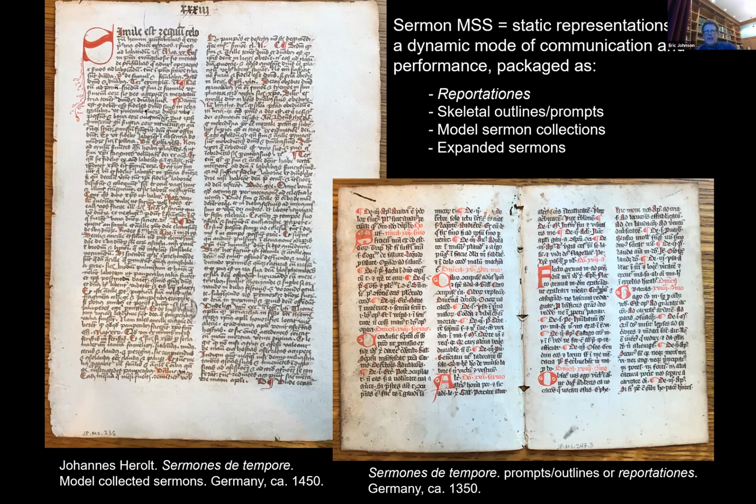And so the typical kinds of sermon collections you will find are what are called reportationes. So these are reportations. These will be copies of sermons or versions of sermons. They might be complete. Usually they're somewhat abbreviated, but it would be like you copying down what I'm lecturing on right now, and that becomes the record of my lecture, your notes. That's a reportation. So we have sermons that survive as recountings of people who heard those sermons.